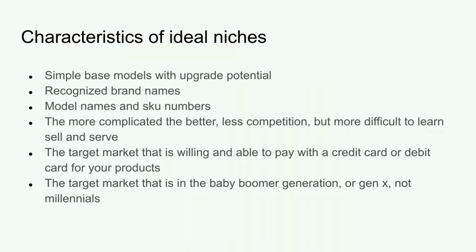Okay, so you want simple base models and you want upgrade options as well. So you want to have like 3 to 5 upgrade options. And you can find all this through competitor research, okay? Just looking at your competitor sites, especially the older sites, and making sure that they have simple base models with upgrade potential. In other words, there are no upgrades that are required to be chosen in order to purchase, okay?